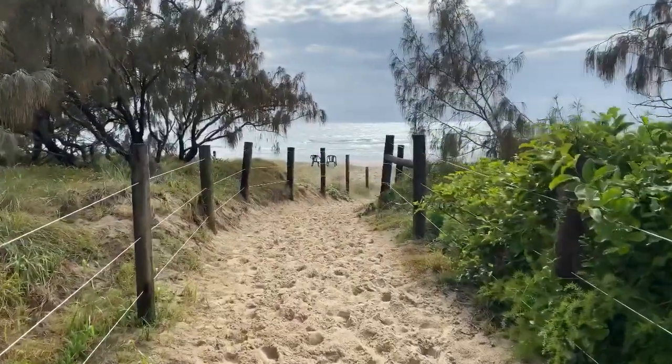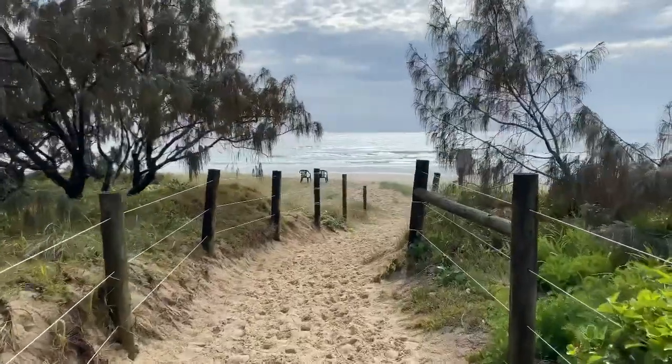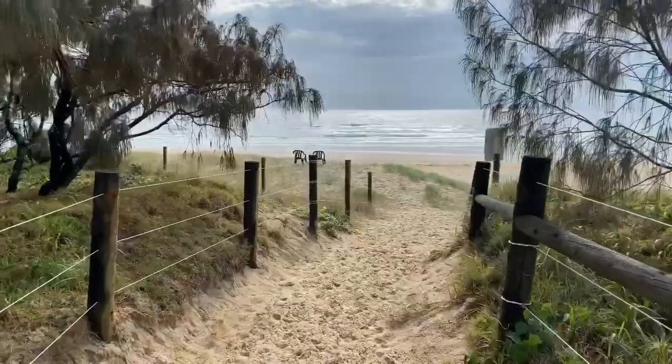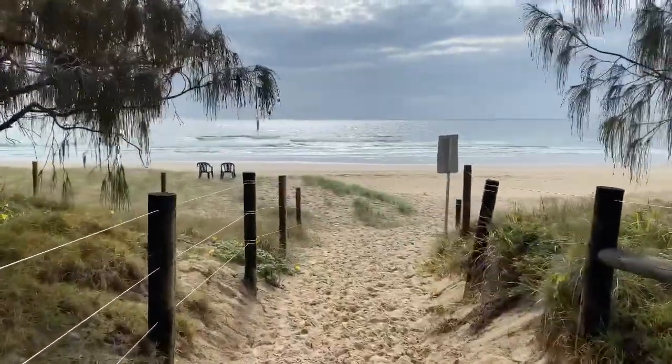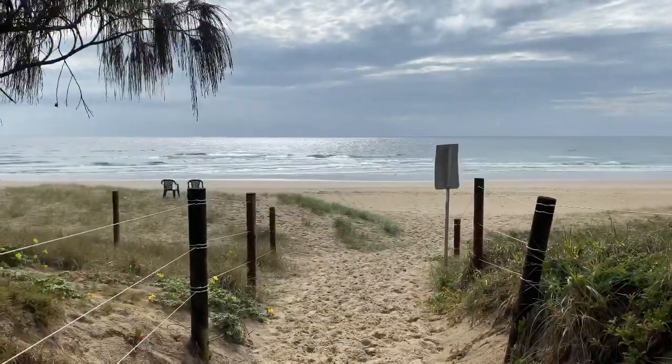That's right, you guessed it. This is beautiful Marcoola Beach. And what is nicer than having a walk on the beach in the morning just before it gets too warm? And look at this. Wouldn't you absolutely love to be where I am now? This water is delightful.